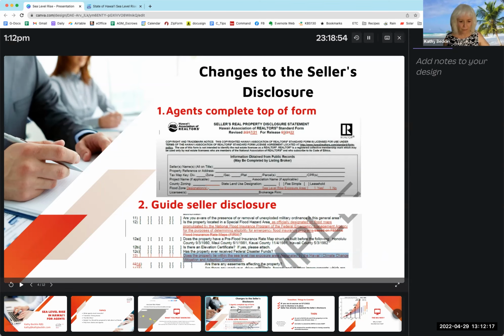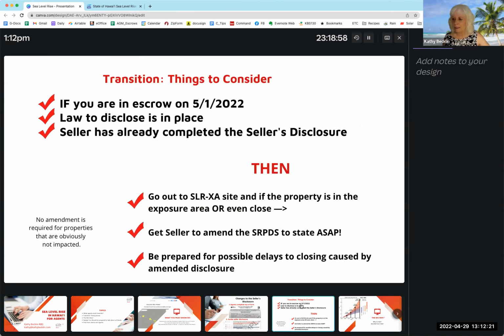So let's look a little bit at transition. Are you in transition? Are you not? What needs to be done? If you are in escrow, buyer or seller side, on May 1st, or even today, I know many people that have addressed this already, but as of 5.1, the law to disclose is in place. That makes the seller liable if they don't disclose. And if the seller has already completed the seller's disclosure on the old forms, then it's considered a transition.